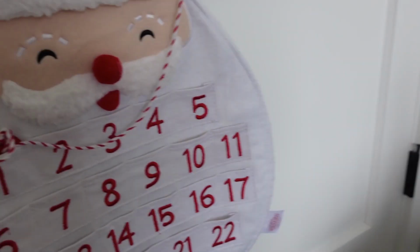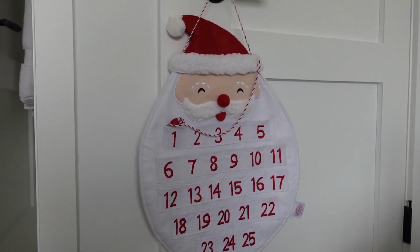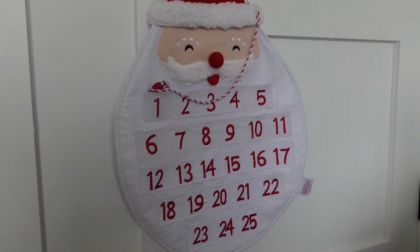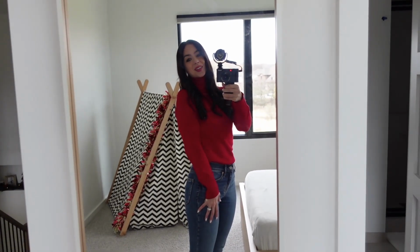Sweet little soul. Then we have his advent calendar. It is not December yet, but we have decorated. It sparks joy, and that's all that matters. And so we have this in here for him, and once it does become December, we can start counting down the days. Let's move over to Sawyer's room.